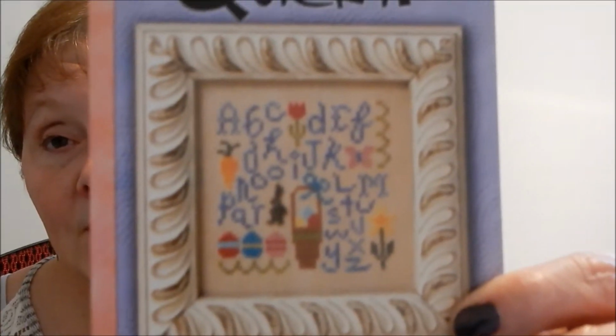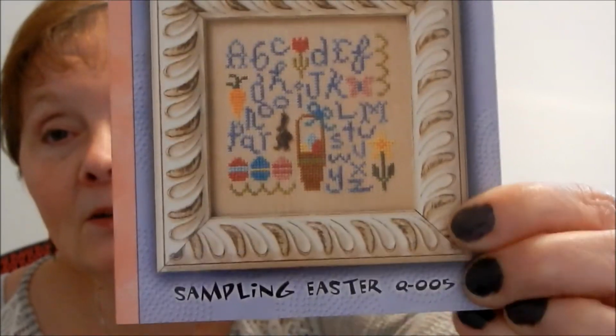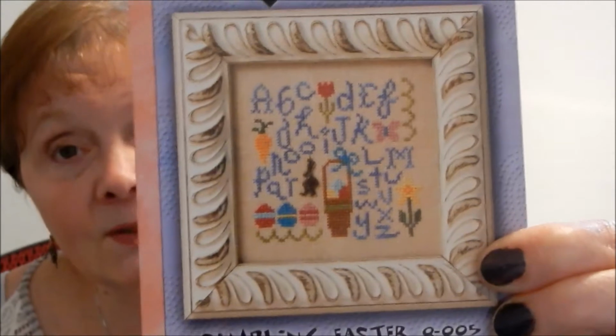And in that order, I heard that Lizzie Kate is retiring. And of course everybody runs out and they suck up all the charts. I did not do that. But I had ordered, I did the Thanksgiving Quicket. So I thought I would do the Easter Quicket and put that in the same frame that I have the Thanksgiving one in for Easter. Or maybe I'll try to find a little white one. But something to put on the table at Easter time. So I think this is really cute.